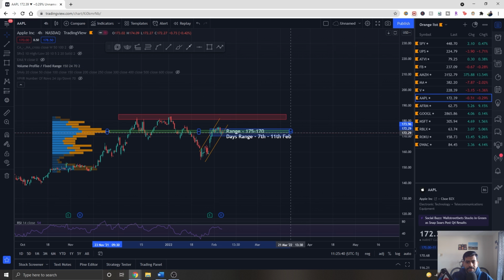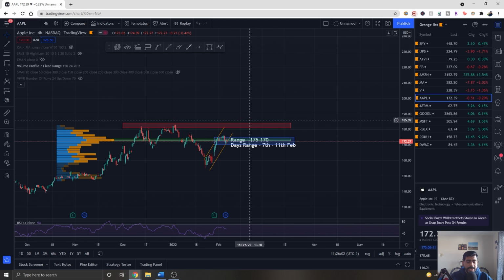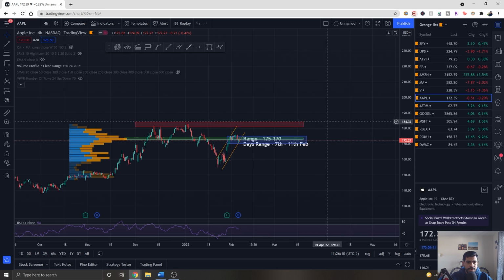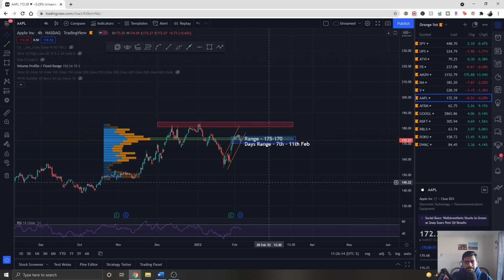Apple is ping-ponging between those two levels, and I'm comfortable taking trades on Apple because it's very certain, it makes a definitive move, and it follows the option activity pretty closely. So based on that, once it reaches the 182 level, I will open a put position coming down towards this demand zone toward 175, 173. That's it for Apple.